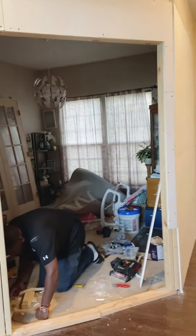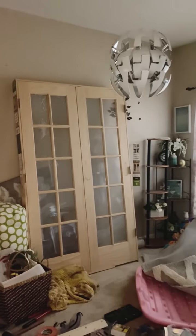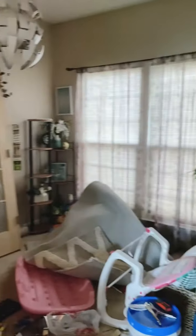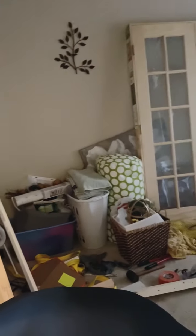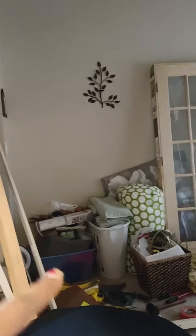The door is going to go in next. Here's the door. It's so cute. And you can see the construction zone is a total mess. This is things that I've been collecting to put in the office, some of the things.